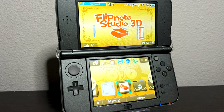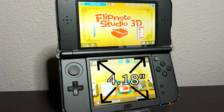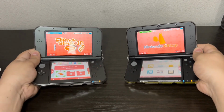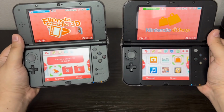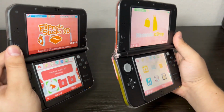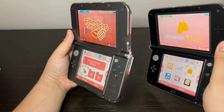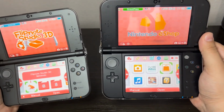The upper screen shown in this New 3DS XL is 4.8 inches and the bottom screen is 4.18 inches. These screens come in two types of technologies, TN and IPS. The IPS screen has better viewing angles and overall is a better screen than the TN. Nintendo used both screen technologies interchangeably, so there's no way to guarantee that you have an IPS or TN screen. It's more of a lottery.